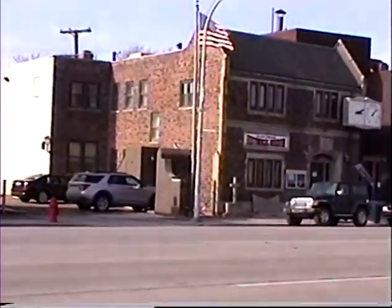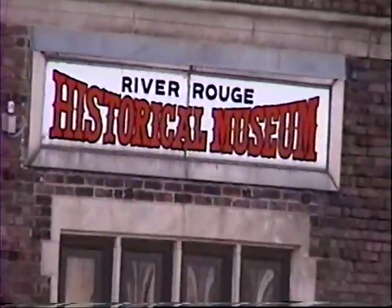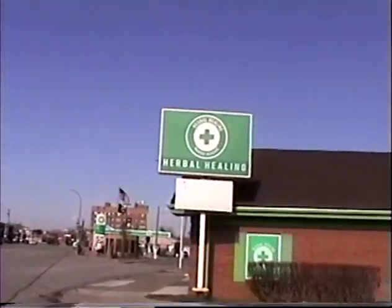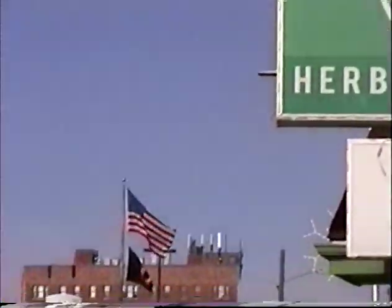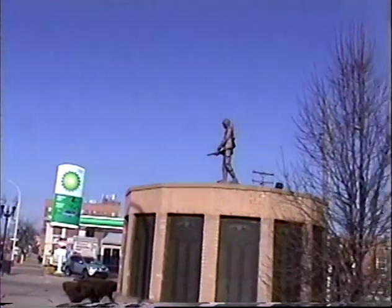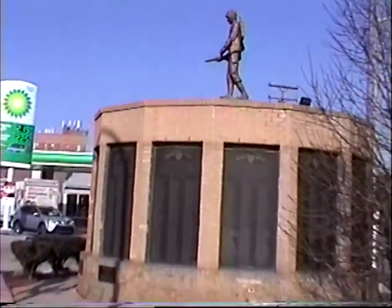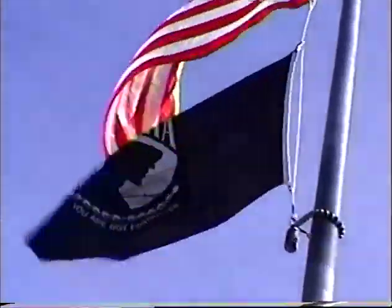Here, the Avenue, you can get some eats. Then I did not know this. Look at this, Historical Museum. And I think they were actually open. Look, here another one. Herbal healing. And yeah, the dual lamppost, and then River Rouge has a soldier here, and they got a memorial, and then the POWs.